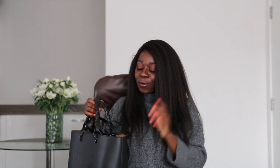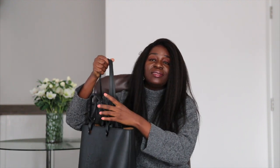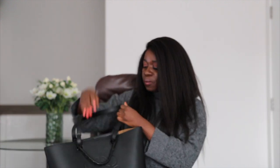So that's it for the cons. Let's go to the pros now. So the pros of this bag is that it has two straps, literally two straps. So you have essentially 2 or 3 ways to wear it. So you can wear it like this to your side or to the front. You could wear it as a top handle bag. Again, you see that in the mod shots, or you can wear it in the crook of your arm.